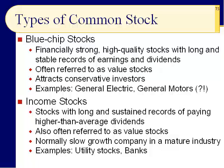And then the second group are income stocks. These are stocks with long and sustained records of paying higher than average dividends. They could be blue chips, but they don't have to be. They also are often referred to as value stocks. What are income stocks? Well, they are normally slow growth companies in mature industries. And the two tremendous examples are utilities and banks.